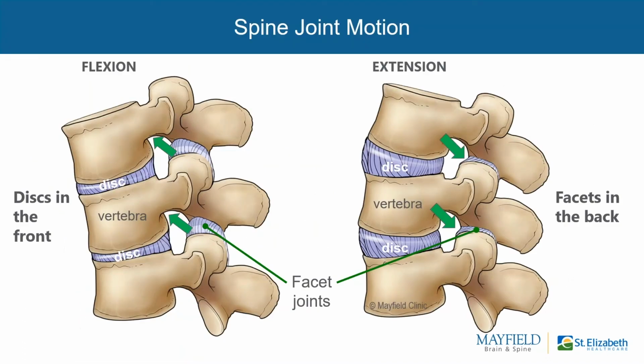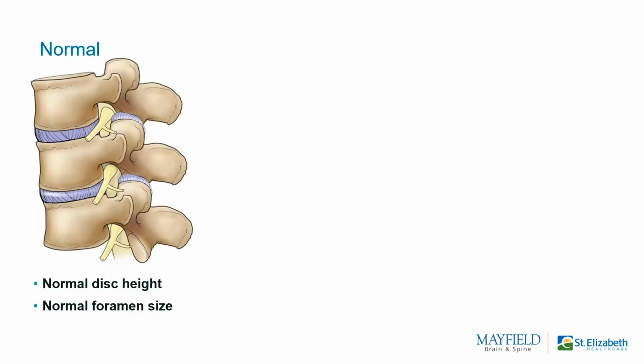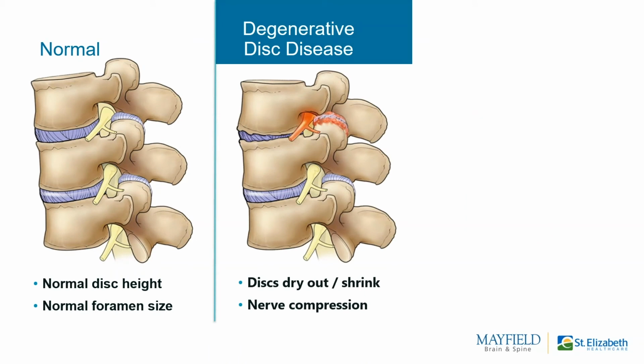Looking at the spine, you have flexion on the left and extension on the right. The discs and the facet joints are in purple, and you can see the movements coming up in the next slide. A normal spine, a degenerated spine, as you see the discs collapse in height, and towards the right side of the picture, you have the degeneration of the facet joints that collapses around those nerves and causes pain.